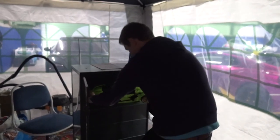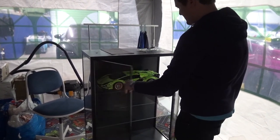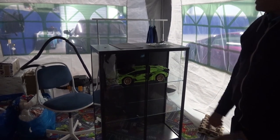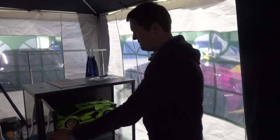Why the Sion? Did you call it a Sean? Almost. Okay, that looks quite good. Boom. Sion, Chiron, GT3 RS in one shelf, one cabinet. That would be cool. We've got to build the Chiron though, right guys? That takes about 14 hours. Let's get started. Tomorrow? Another time?